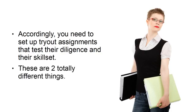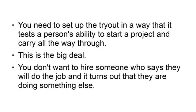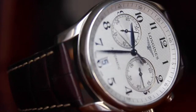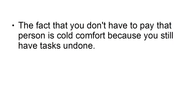These are two totally different things. You need to set up the tryout in a way that tests a person's ability to start a project and carry it all the way through. This is a big deal. You don't want to hire someone who says they will do the job and it turns out they are doing something else. By the time the deadline comes around, you'll end up where you began. The work is still not done, and this person has just ended up wasting your time. The fact that you don't have to pay that person is cold comfort because you still have tasks undone.